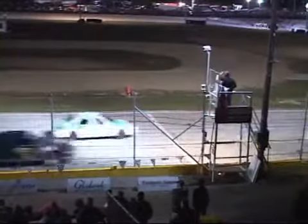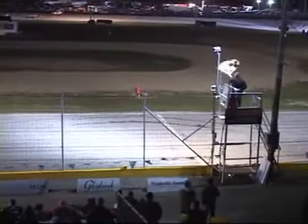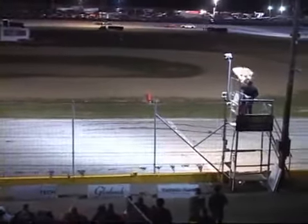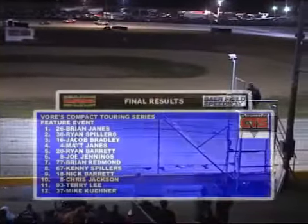Here comes the race for second. It's going to be Ryan Spillers second, then Bradley, Barker, Matt Janes. That's your top 5. Everybody else is laps down. And the local boys come through 1 through 5 in this one.